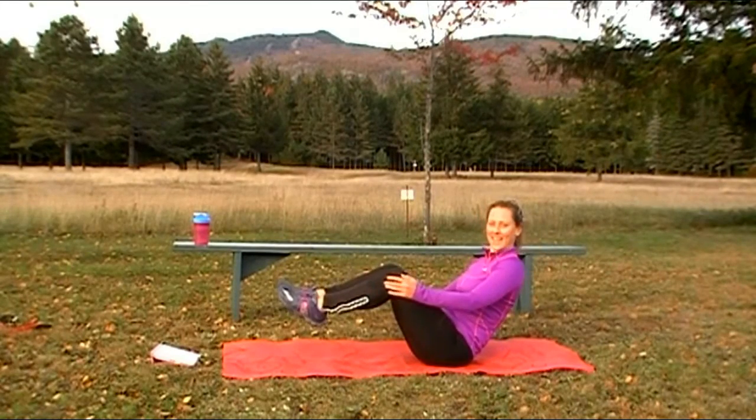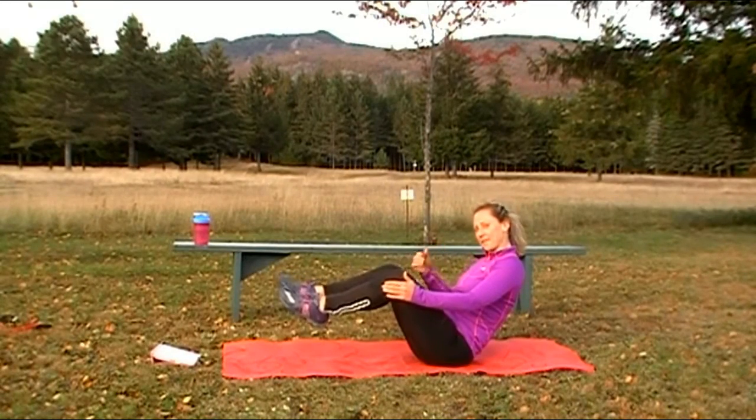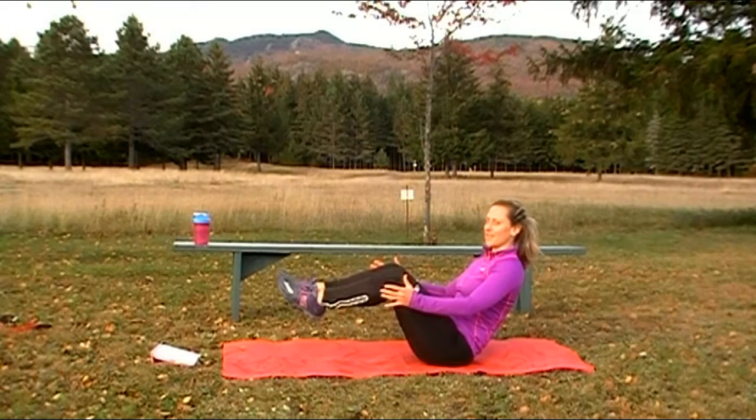We've got this. Now, I've had a few deer come up behind the camera. I can't seem to get them in front of the camera, but they've been watching me. It's kind of funny. You'll see, the deer will come into the video one day.